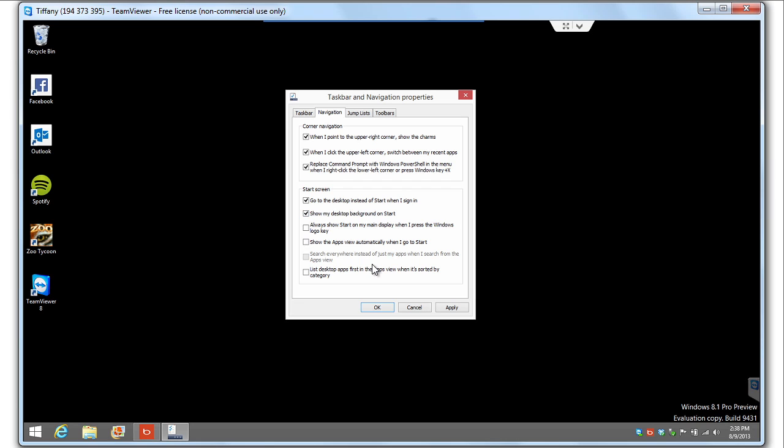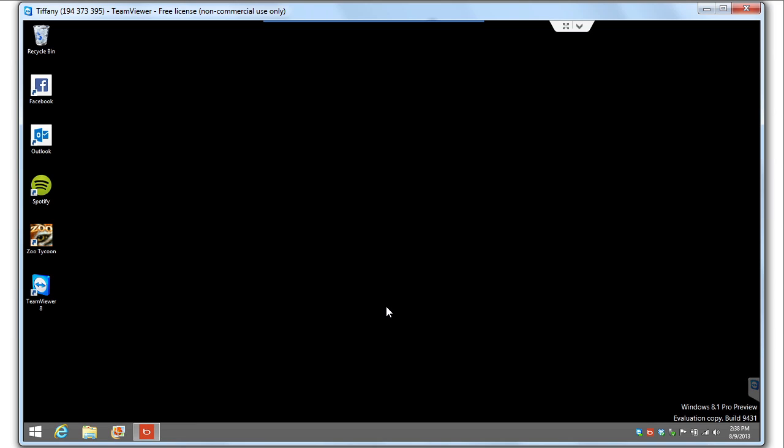Always show start on my main display when I press the Windows logo key. Okay. And show the apps view automatically when I go to start. So that's pretty cool. Search everywhere instead of just my apps. So that'll do a web search when we search for stuff. And list desktop apps first in the apps view when it's sorted by category. All right, so all these sound like a pretty good idea for me. I'll say okay. Understand now we will boot directly to this desktop.